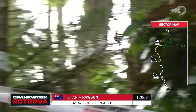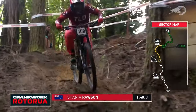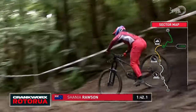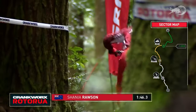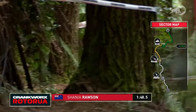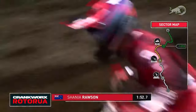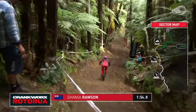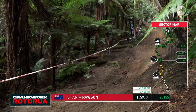Pedaling through there as well. Plenty of energy. Can she keep this intensity all the way down? Balance nicely through the rut. Yeah, and Shania is one of the smaller riders out here. Allows her to stay deeper in the bike, which also means that she has to commit to a lot of these lines, diving into the ruts and things like that. Oh, and she's extended then.